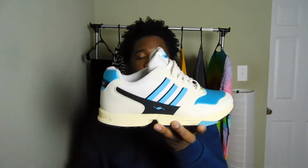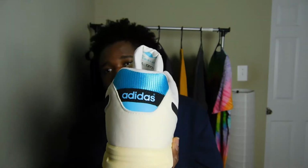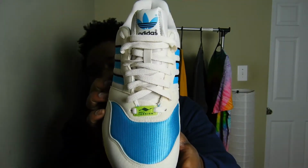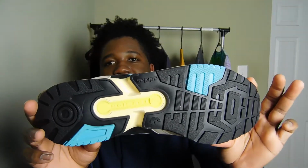Now the shoe is actually the original Adidas model from the 80s, and this was actually one of the few original Adidas ZX models that was a part of that running line. Now we have seen this in modern day in the form of the Adidas ZX Flux back in like 2015 or 2016, but this is the shoe that it was originally based off of.